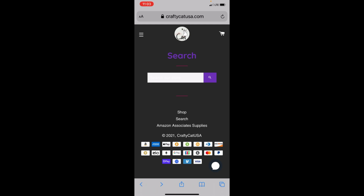Also below that, it says Amazon Associate Supplies, and that's where you can find anything in my Amazon Associates store, I guess you could call it, where I have Tim Holtz inks and the glues that I use, and collage books and punches and just all manner of things that are my favorites.